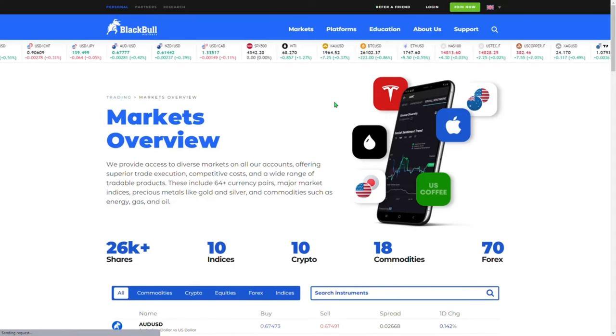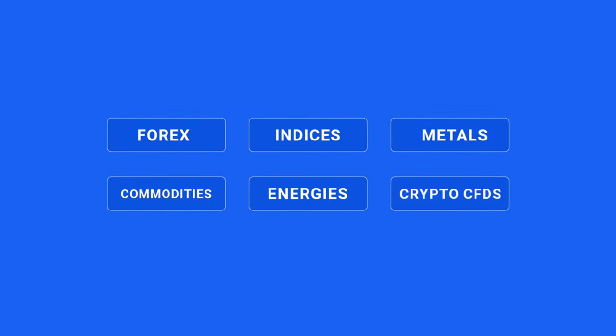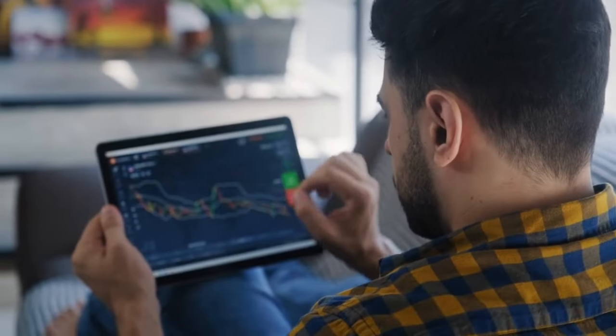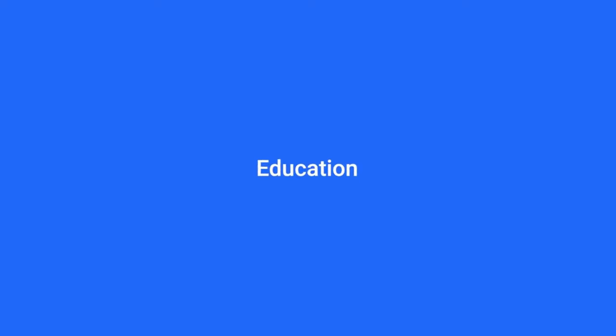We all know that trading can be a roller coaster of emotions, but BlackBull Markets has a dedicated support team to keep you steady in the saddle. While they might take a little longer to respond at times, their knowledge and expertise make the wait worthwhile. Trust me, you'll be riding those market bulls with confidence.